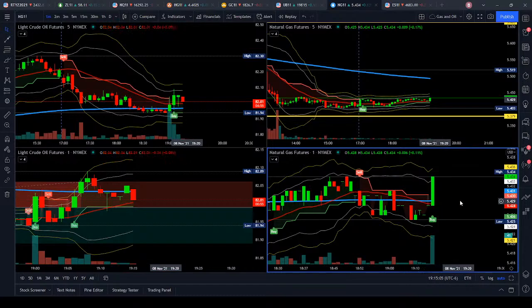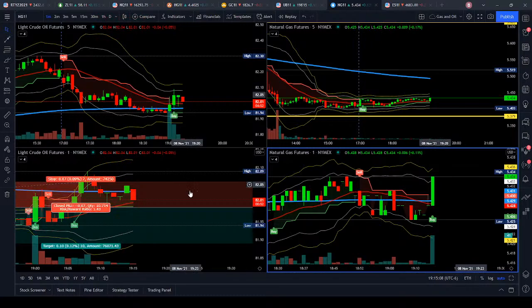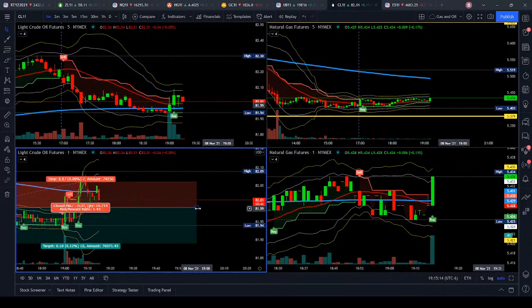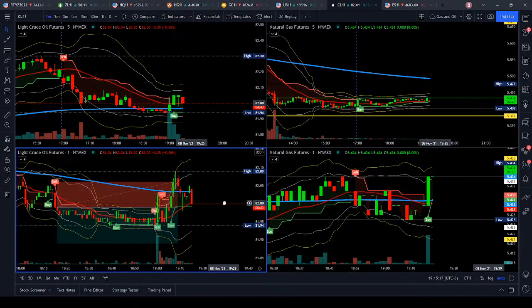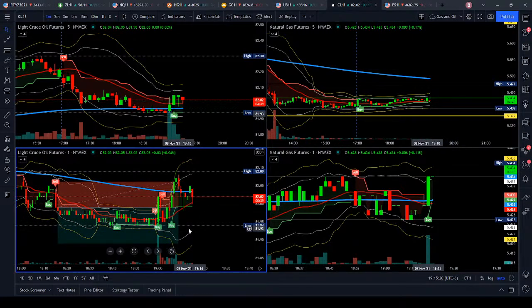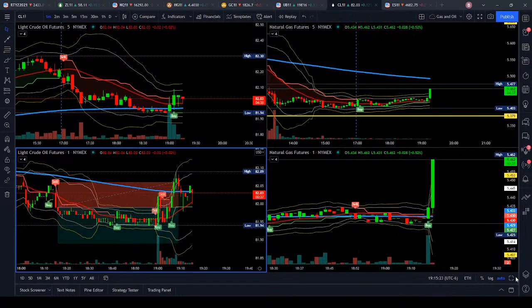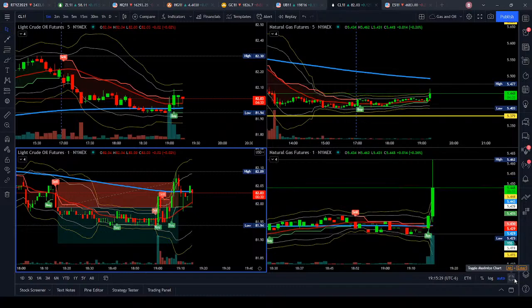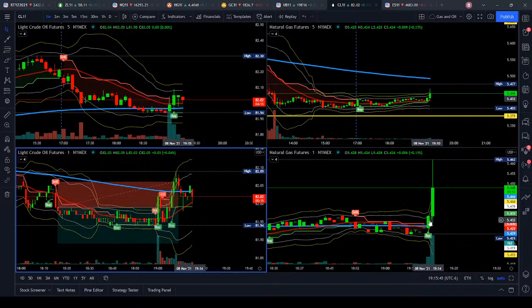Six tick candle here on natural gas, which is really small for gas. Wow, it's doing some weird stuff there. Six tick followed by 14 ticks, but it went up. It ballooned up 28 ticks in a couple of seconds. That's interesting.